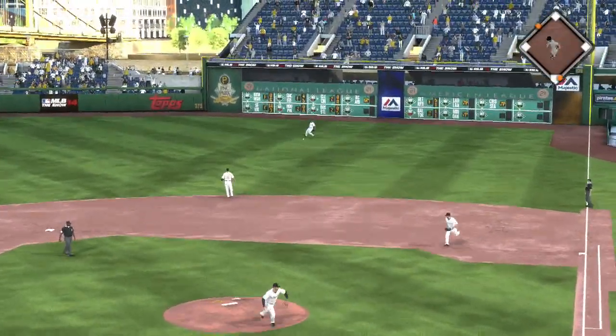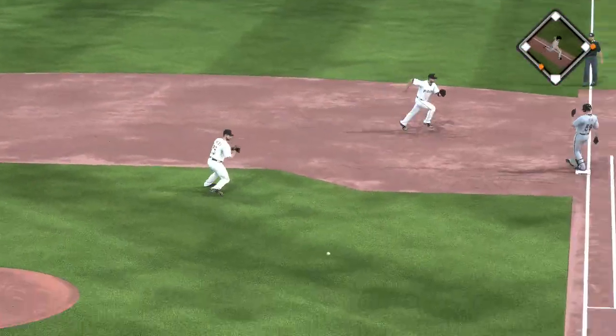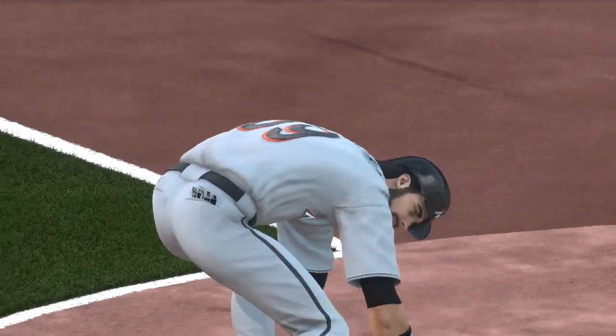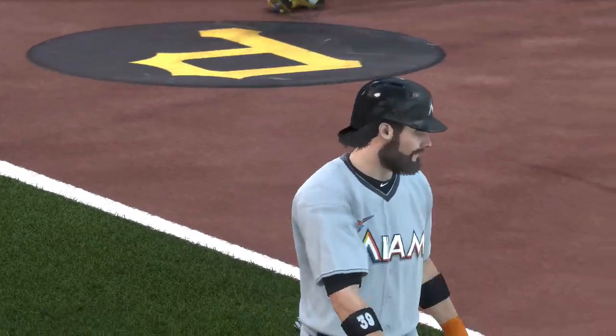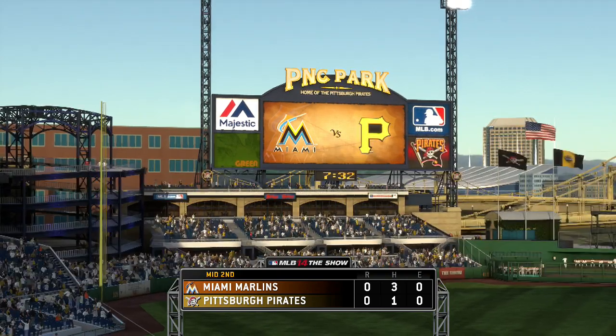Now a ball slapped hard the opposite way. That's in there. Base hit. The tag, and he is out at the plate. So much for our first run of the ball game. Marlins lead 1. We'll go to the bottom of the second. No score.